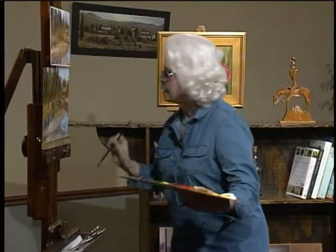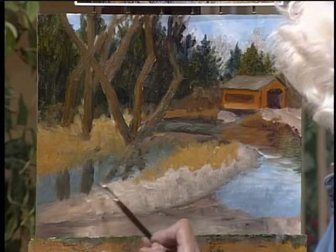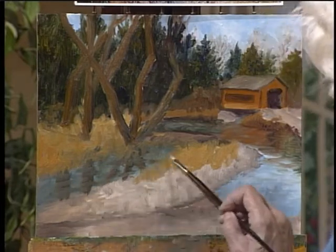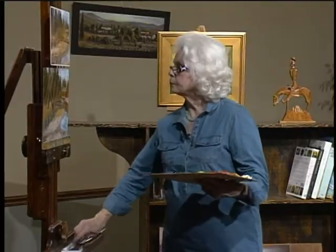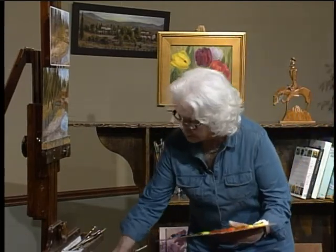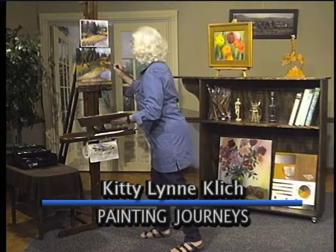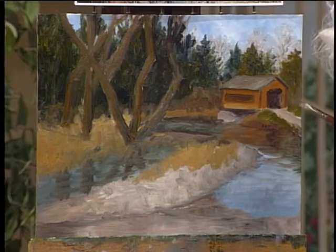Okay, now we'll take this and we'll make the water, just ever so lightly. We have to just kind of suggest that the water's kind of moving so that it doesn't look so... Okay, let's see here. Well, we didn't do this right here. I know that it's really getting close, but by golly, I'm gonna get this covered if it kills me here.